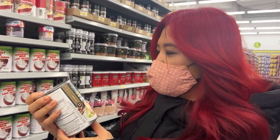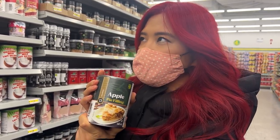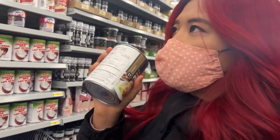Ooh, apple pie filling. What can I do with this? Put it into apple pie. But should I buy flour? Do they sell flour here? No. I kind of want to get it. I'll get one of these.